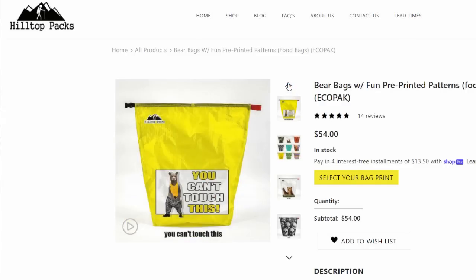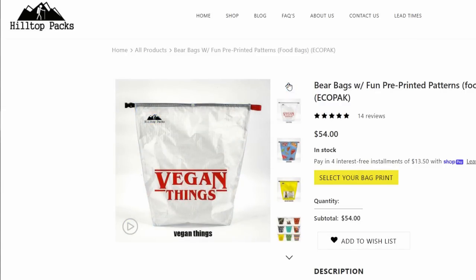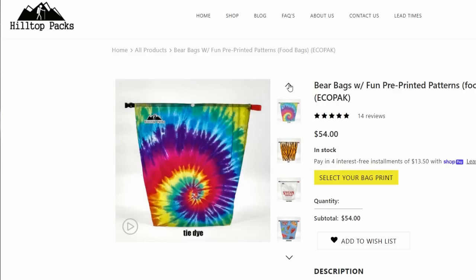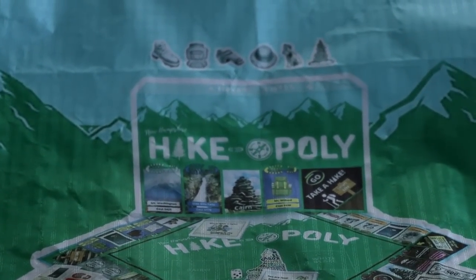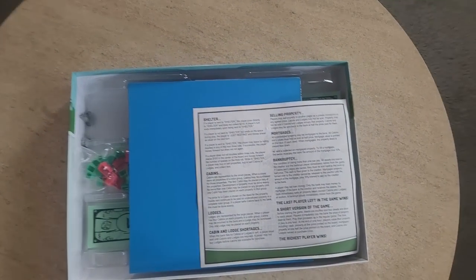And Hilltop Packs is mainly just known for having super customizable food bags. Like, you can put any type of image or design on it. They gave me this one. They put a picture of my new New Hampshire Hikeopoly board, which is a board game that I came out with at the end of last year.